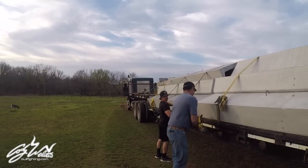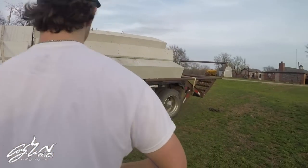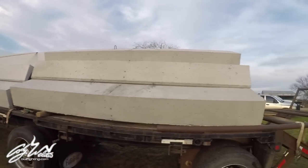About all the old day cab wanted, huh? Oh, she can stand a little more. Oh, she might take a little more. We can't afford any more right now.